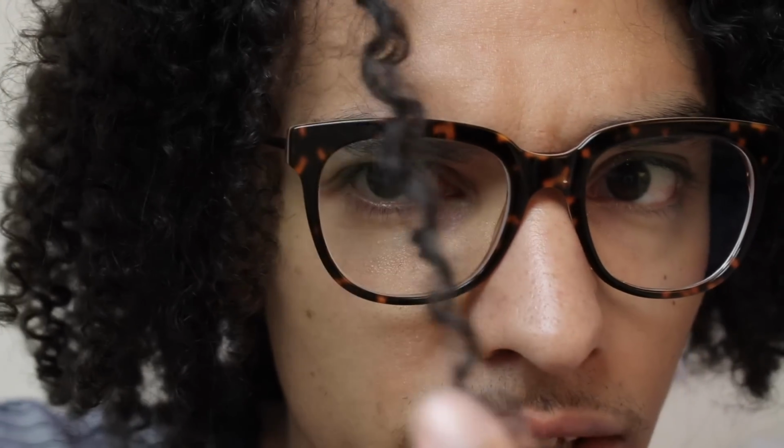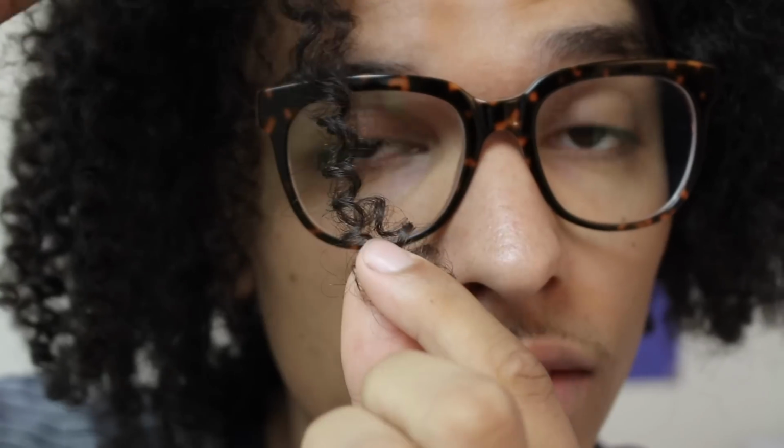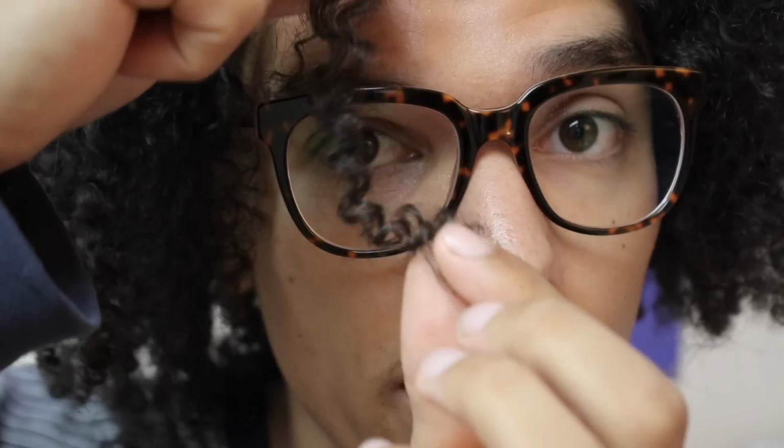I'll show you a close-up and try to explain it as best as possible. Take this curl for instance. When it gets wet, it expands. And when it contracts, it finds ways to lock and clump up. Then it has its new way of locking or curling or forming. And then it expands again when you wash it again. It doesn't expand as much this time because it's already found ways to lock up. And then it contracts. And this is how freeform dreadlocks are created, from expansion and contraction. This is how any dreadlocks are created, honestly. But that is definitely the best way to explain it.